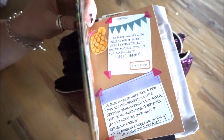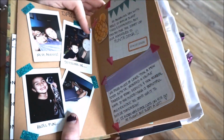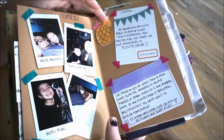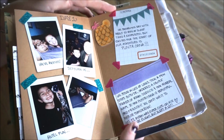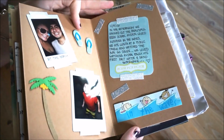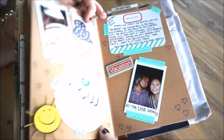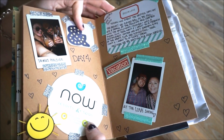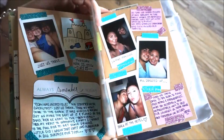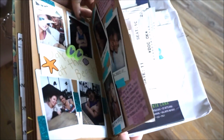So here's a little overview of it. I just have some Polaroids on each page, some washi tape holding those down, a few stickers, and then I have some Project Life cards where I wrote about each day. So I'm just going to flip through this super quick so you can get an idea of how I used this on our vacation. Here's a little coaster from the hotel that we stayed at. And yeah, this was just so much fun to do. I love how this turned out.